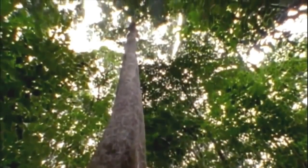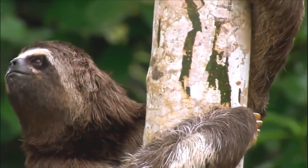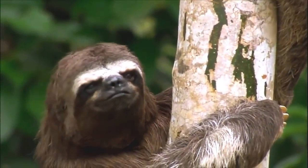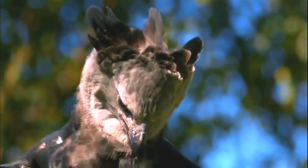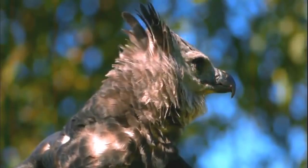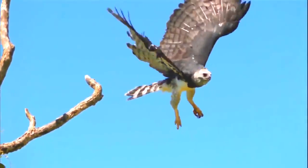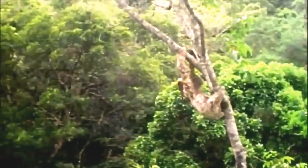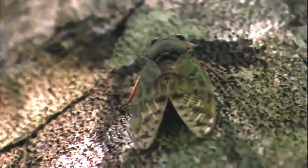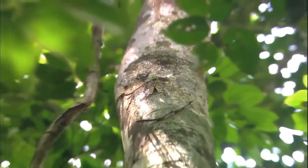Some of nature's most arresting moments are caught up with the hunt. Locate, launch, capture. But for most animals further down the food chain, the name of the game is defense.